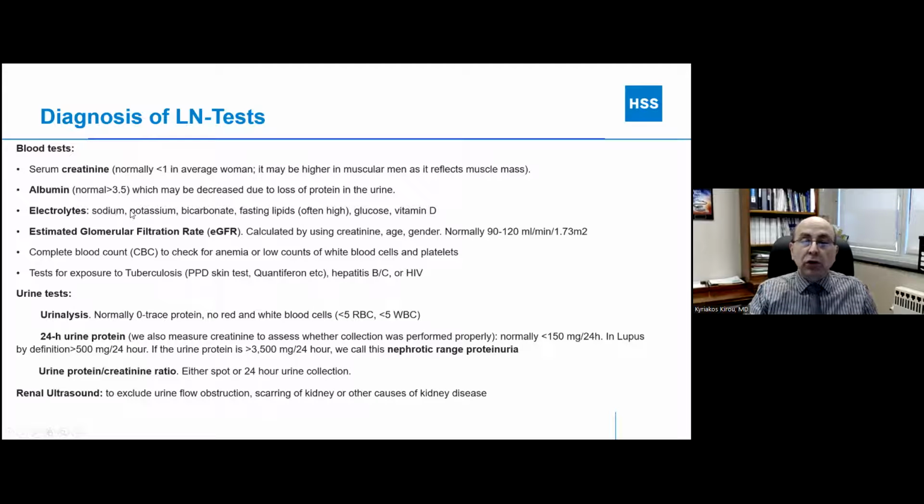We look at sodium, potassium, which are electrolytes. We also look at lipids. Cholesterol can go up sometimes when you have very high amounts of proteinuria. We can also look at glucose just in case there is diabetes or the sugar goes up because of steroids. And we also want to look at vitamin D, which is important for the bone. The estimated glomerular filtration rate, or otherwise eGFR, is calculated based on the creatinine, age, and gender of the patient. It's normally between 90 and 120 in a healthy person.